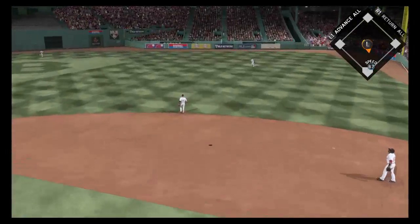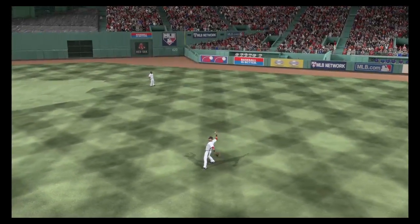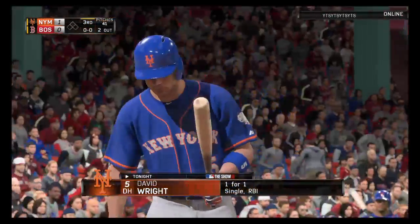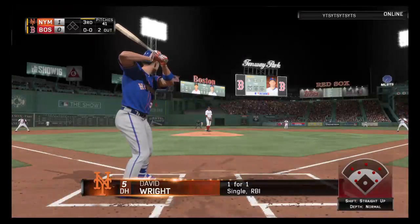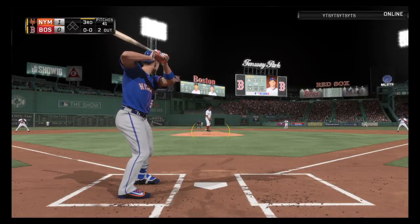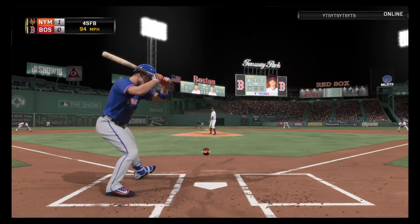In the air, out to right. And he'll put it away now without much of a problem. 2 gone now here in the third. Ready now, David Wright. He reached on a single in his first try. Yeah, and so far that's been the only real offense in this game. Good pitching we're seeing so far.